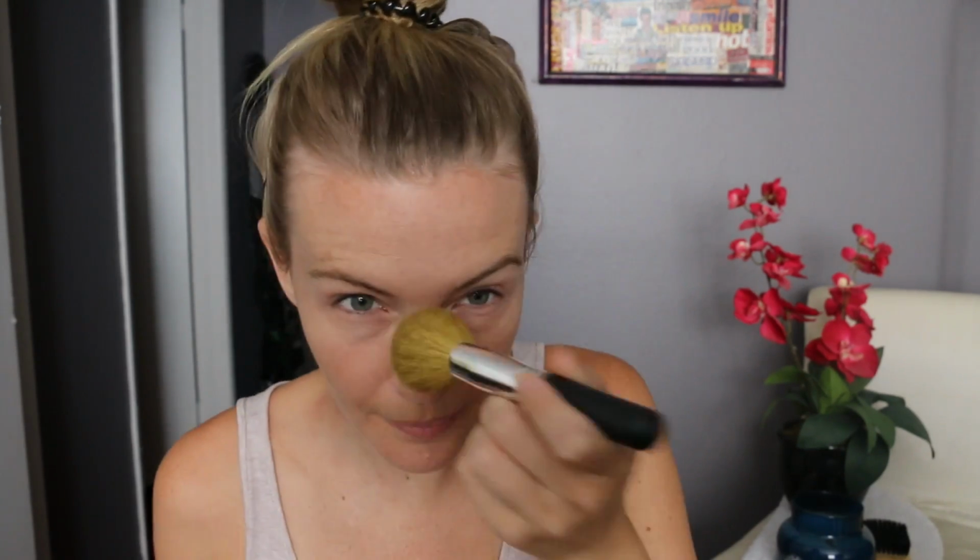Stipple, stipple, stipple. So I pour the powder into the lid, and then I go from there. A little bit up top here.